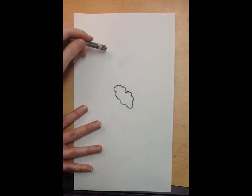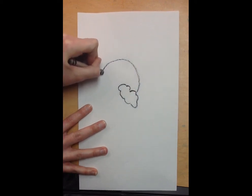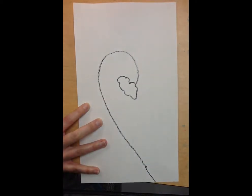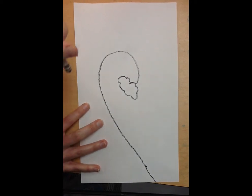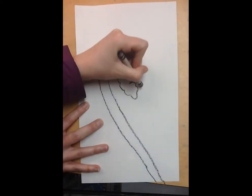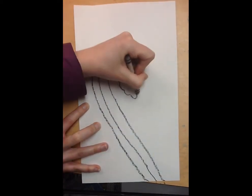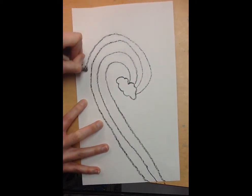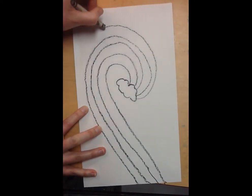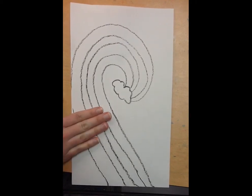Next, I'm going to create the wave curving over, and it's going to start from this cloud shape and curve around to the bottom of my paper. Next, I'm going to add more of those lines. It's going to look kind of like a rainbow. You could even do that if you wanted. That would be cool. Curving lines down. I'll do one more. Okay, so the wave is in the foreground. It's in the front of the picture, so it's going to be very large.